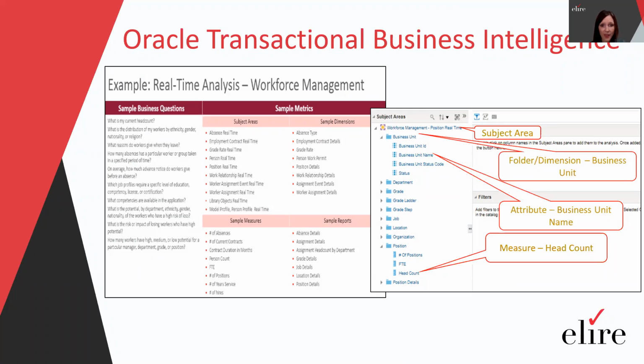In this example here, we have business unit name is one of the fields, and this field is considered an attribute field. It's just a list of values. We also have a headcount field. This one is considered a measured field, and if you notice the icons next to them, they're tiny, but they look a little different. The measure fields have ruler icons, and the attribute fields have, I think it's like a nine square box.